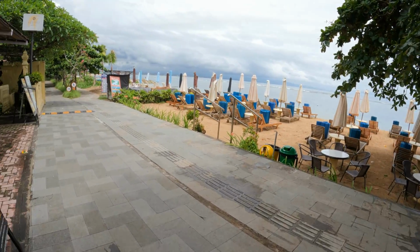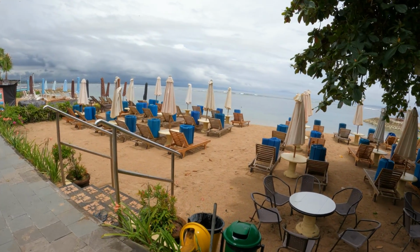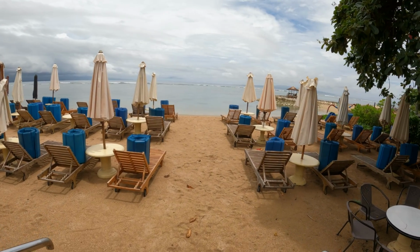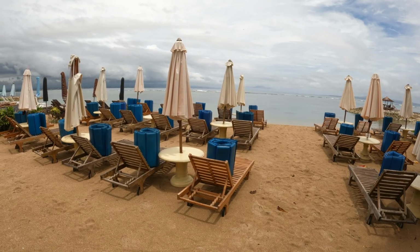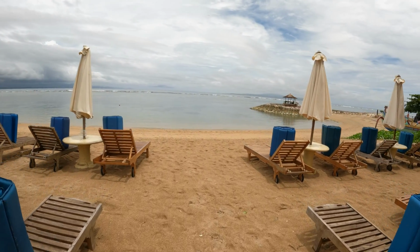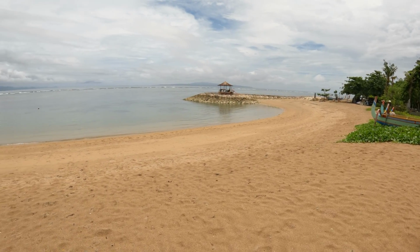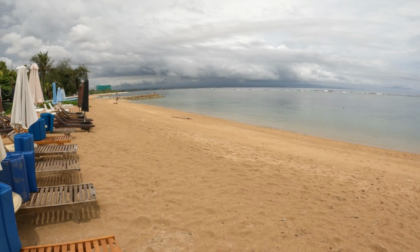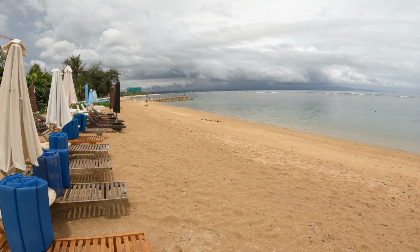Electric bike again, because this path's designed for walking on bikes. And there's your beach area here at the RESPATI. This is a really nice section of beach here. Nice white sand. These are rolled up because it has been raining just.